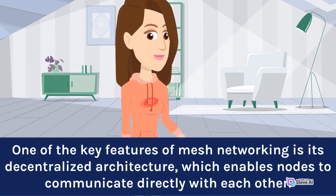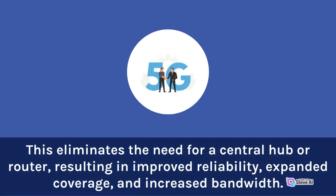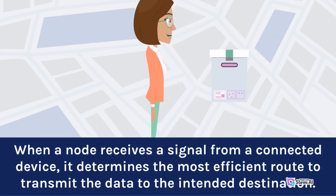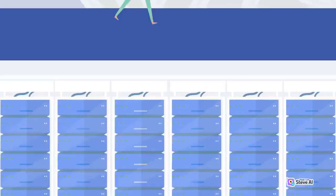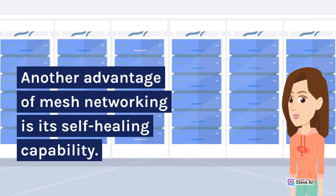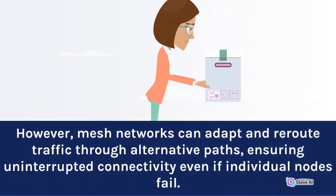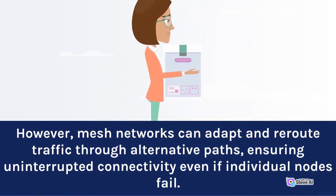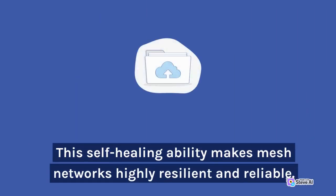One of the key features of mesh networking is its decentralized architecture, which enables nodes to communicate directly with each other. This eliminates the need for a central hub or router, resulting in improved reliability, expanded coverage, and increased bandwidth. When a node receives a signal from a connected device, it determines the most efficient route to transmit the data to the intended destination. Another advantage of mesh networking is its self-healing capability. In traditional setups, if a router fails or a network device encounters issues, the entire network can be disrupted. However, mesh networks can adapt and reroute traffic through alternative paths, ensuring uninterrupted connectivity even if individual nodes fail. This self-healing ability makes mesh networks highly resilient and reliable.